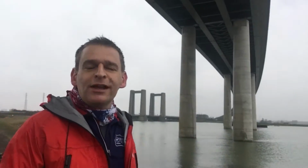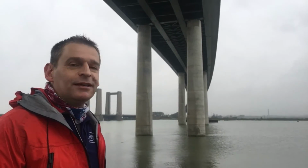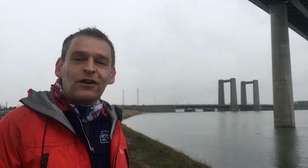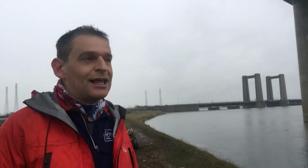So here we are, we finally made it to the Isle of Sheppey. Been a really nice cycle today. I'm just going to pan around. We're taking a bit of a break and getting a bit of shelter under the Sheppey Crossing, which is just behind me. We didn't actually cycle across the Sheppey Crossing because cycles aren't able to go across. It's probably a bit windy if you tried. We cycle across the old bridge, which is the King's Ferry Crossing, which actually does go up and down to let boats through.